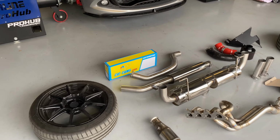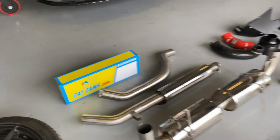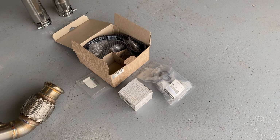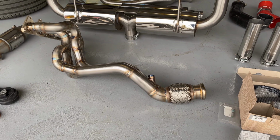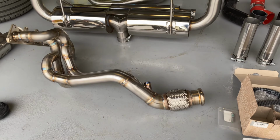So as mentioned, in the Stage 2 package from Engine Dynamics, we have the Catcam camshafts. We're obviously going to have to do a brand new cam belt kit, which will be a full service with the engine oil as well. Andy has advised us that the standard exhaust manifold not only fails, but also has issues with restrictions in the pre-catalyst. So we've gone with a full stainless steel system here.